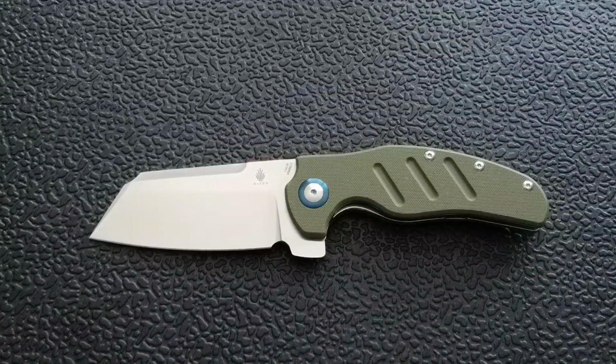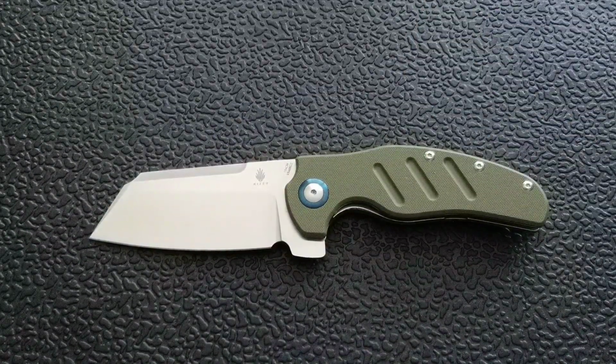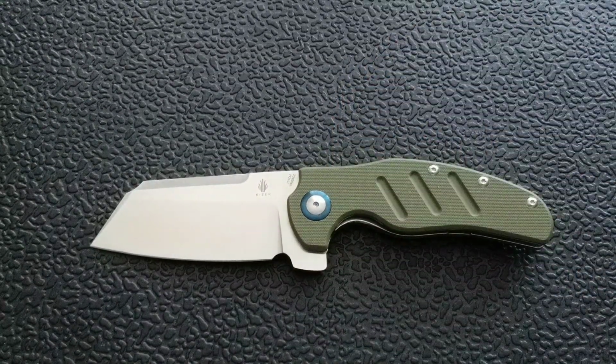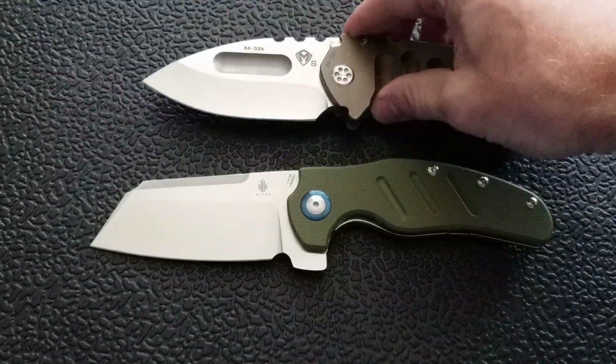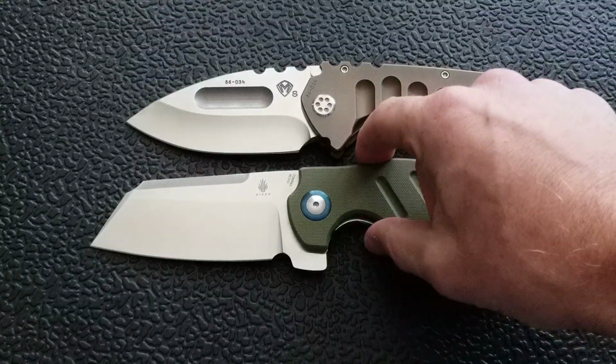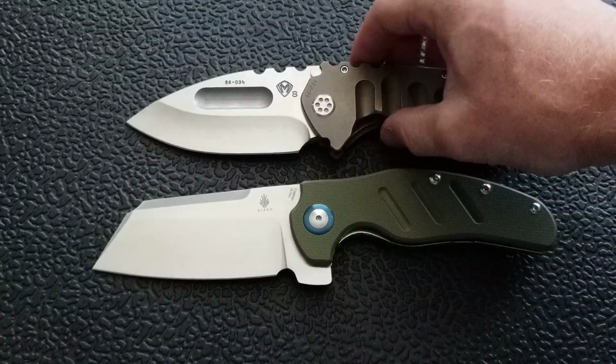I only have one knife that comes close to the mass that this thing takes up on my screen. And it's hilarious, but it's the Praetorian tie. So let's put it up against the Praetorian tie. Now, you guys know, here's the thing. The Praetorian tie is way heavier and way thicker.